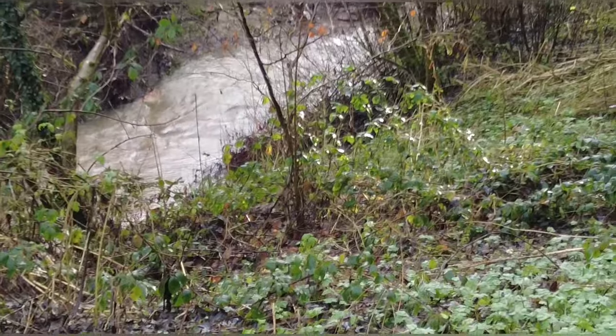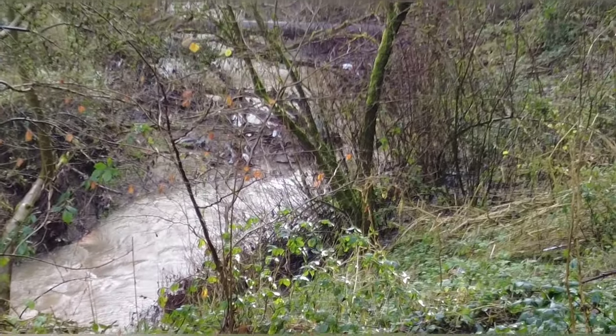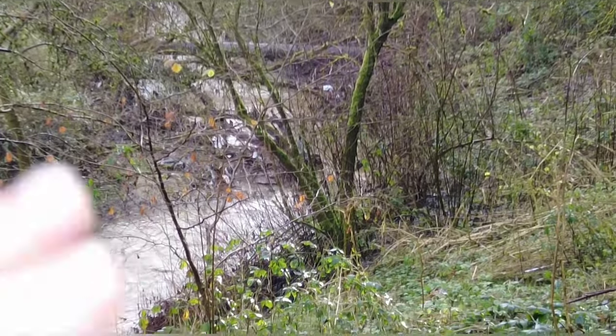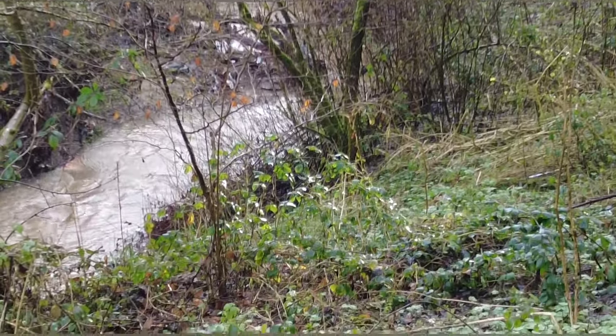But there we go, a nice view of the River Stour stretching all the way across. It's not as bad as what I thought it was. These are still a little bit deep. It's got that colour to it, but it's actually going down.